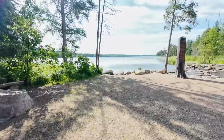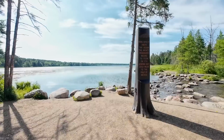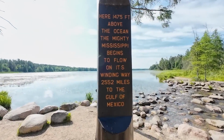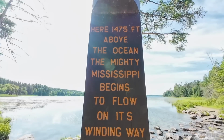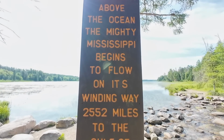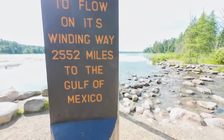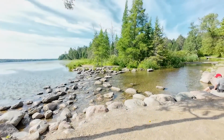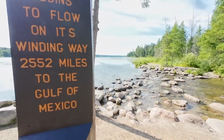I actually just paddled on the Mississippi at Bemidji Lake. Check it out. So here we are. It's a beautiful day on Lake Itasca here at the north end. They've got this sign here. See if we can get it to come into focus here. It says here 1,475 feet above the ocean. I guess that's the elevation. The mighty Mississippi begins to flow on its winding way 2,552 miles to the Gulf of Mexico. And there it is. A few folks down here walking across. I guess I should join in on the fun.